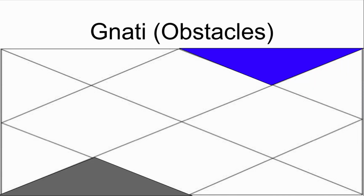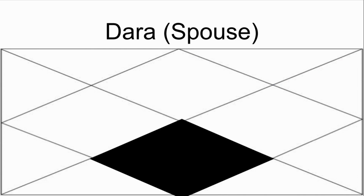The Gnati Karaka represents everything that is contained in the 6th and 12th houses of the chart. So both of these are Dushtana houses, which means that this is going to bring some difficulties and challenges. So we can always see obstacles by looking at this specific Karaka in the chart. The last and final one that is typically used in the Jaimini system is the Dara Karaka. Dara Karaka represents the 7th house. So primarily it has to do with the spouse, with our marriage partner, but also it has to do with everything that is contained in the 7th house, such as business partners and doing business in the marketplace.